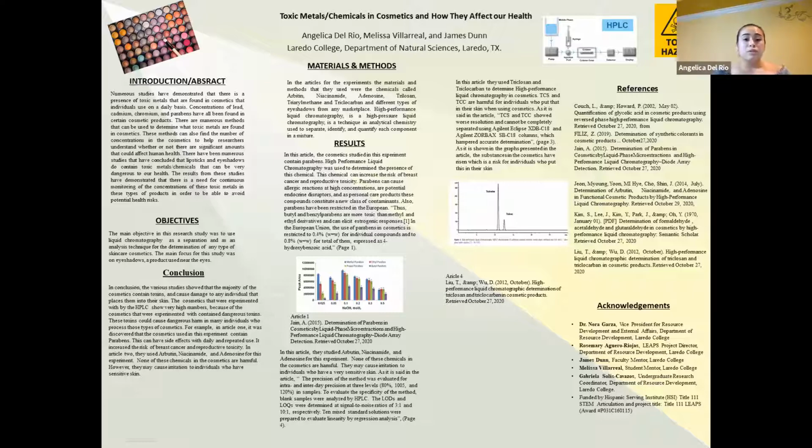Next up is the results. In this article, the cosmetics studied in this experiment contained parabens, and as you can see here on this graph, parabens is a very dangerous chemical, and it was found in the cosmetics. Here are the graphs of how high the numbers are, and they were researched over here. There were different types of parabens.